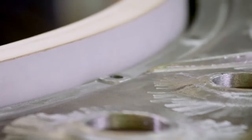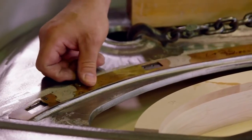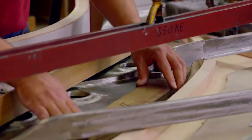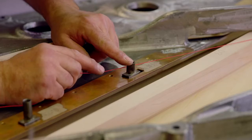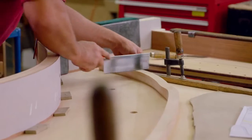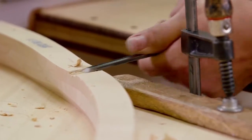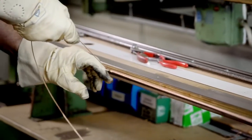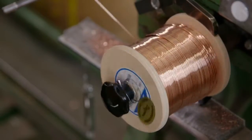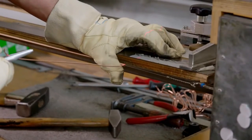Together with the raw iron plate, the soundboard is fitted into the prepared case. After this point, these parts cannot be separated, as from now on it's all about complete precision and individuality. The string line is simulated with a chord, and later the height of the bridge set. The treble strings are made from steel, and the bass strings have a round steel wire core wound with copper.